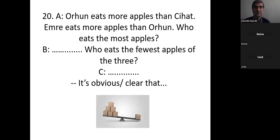Okay. 20A. Orhun eats more apples than Cihat. So, more comes before a noun, okay? Orhun eats more apples, just like Orhun eats a lot of apples, for example. Orhun eats more apples or 10 apples, as a quantifier. Yes, Orhun eats more apples than Cihat. Emre eats more apples than Orhun. So who eats the most apples? Yakup eats the most apples.